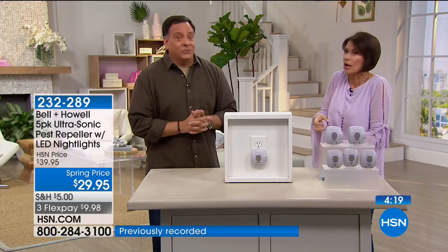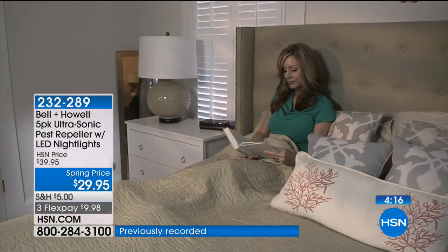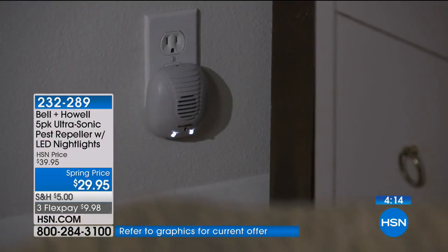Then I tried the glue trap, thinking that would be more humane. No. That's the worst thing. I had to get it out of there and set it free because I felt so guilty about that. Those are horrible. Let me tell you what, this is a solution.